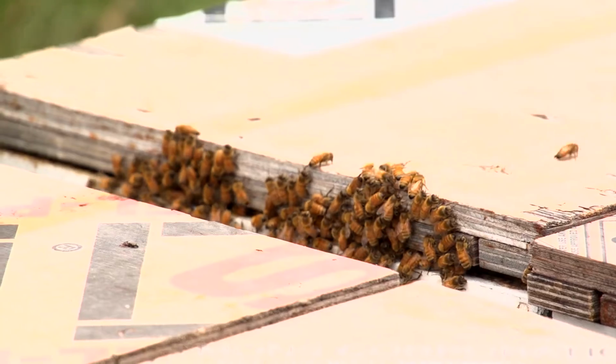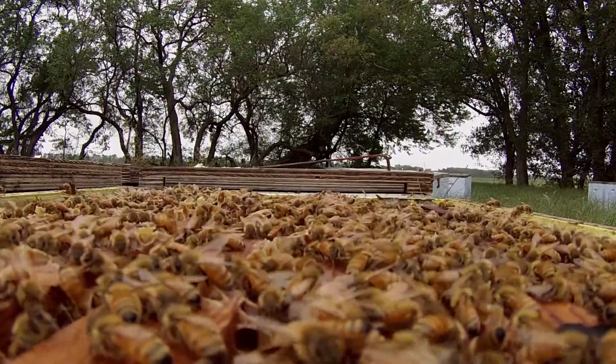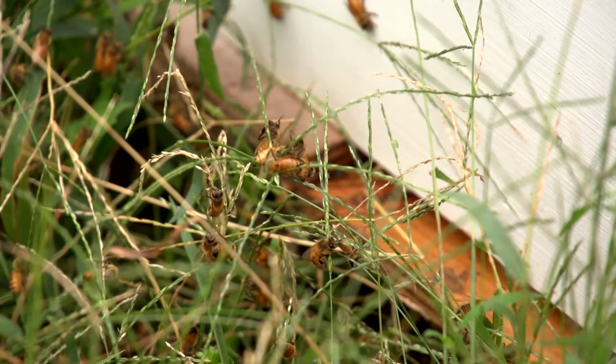Third generation beekeeper. My father and my granddad started the beekeeping operation. They purchased a migratory beekeeping operation, which the bees went from South Dakota, where they raised a honey crop, and then in the wintertime they took them to Oklahoma for the climate, because it was too cold up in South Dakota.